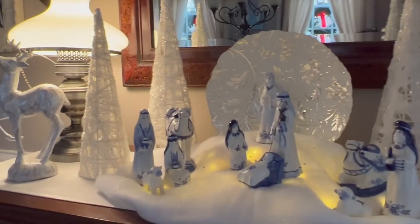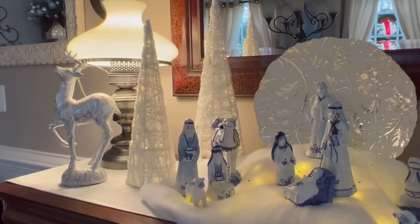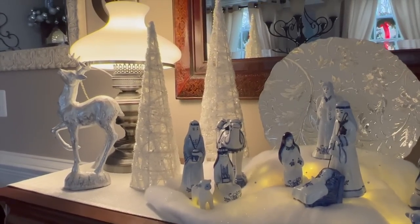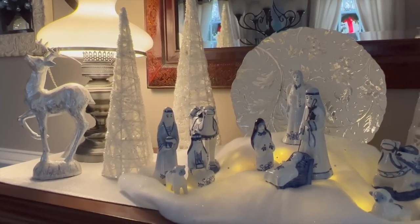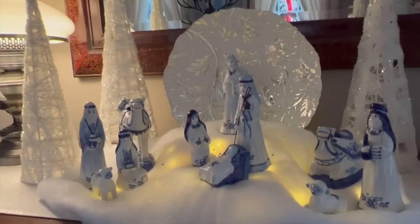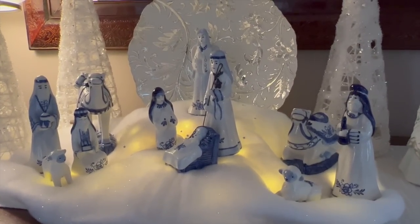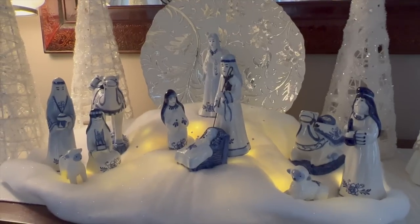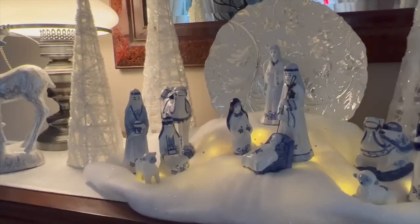Very happy with it. And here's our sideboard. That lamp is very special. That was my grandmother's lamp that she passed down to my mom. And then after my mom passed away, I brought it here. Has a lot of history with that lamp. This is a pretty nativity that I got last year. And I have one just like it that Lisa gave me this year underneath the Christmas tree out here. I'll show you in a minute.